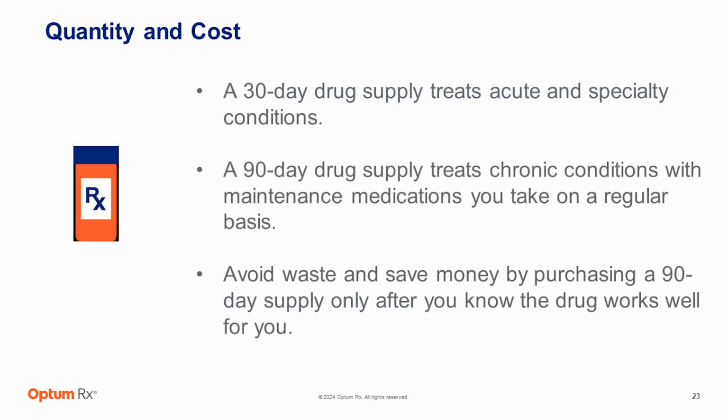The quantity of medication that you fill affects what you pay. When you have an acute condition, like a sinus infection, you will generally receive a 30-day supply of a drug. However, when treating an ongoing condition with a maintenance medication, a 90-day supply is, in most cases, a better value. Maintenance drugs are those taken on a regular basis to treat chronic conditions such as high cholesterol, high blood pressure, or diabetes. 90-day supplies are recommended for when therapy plans are already defined and tested.